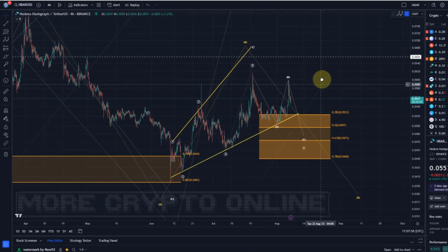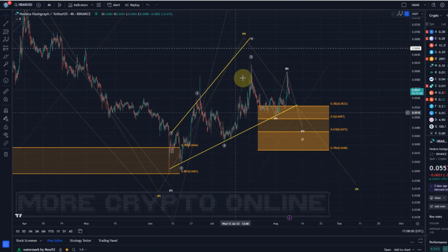And I explained that before because the move up was only a diagonal and a pretty messy one. I do not trust diagonals, especially diagonals that are moving in an ascending, broadening wedge. So yeah, I don't necessarily trust them. Nevertheless, we are tracking here, at least with a question mark, a bullish scenario.